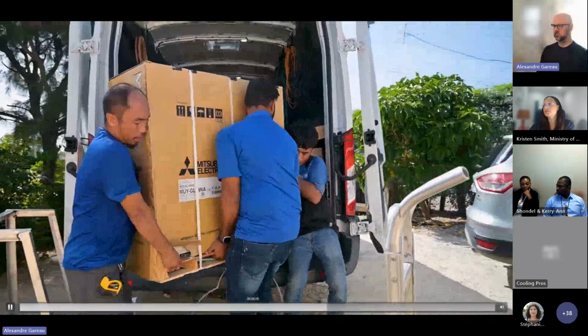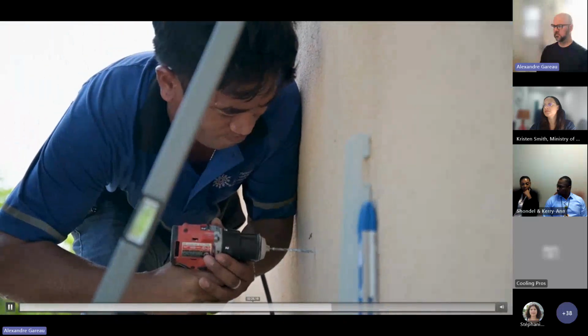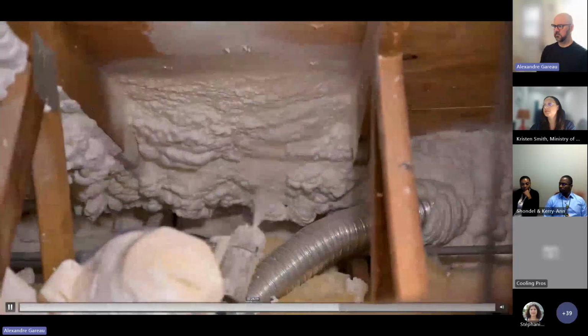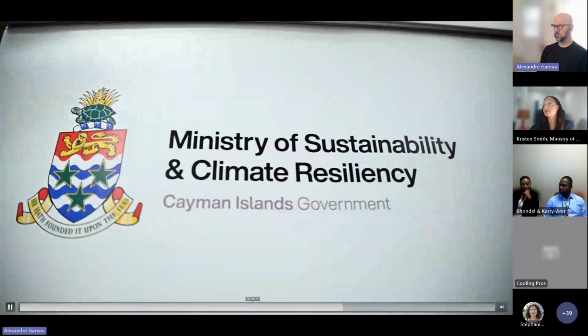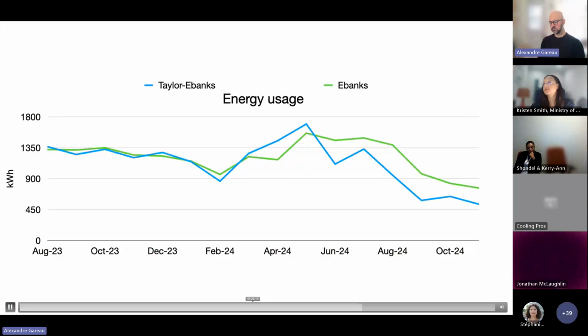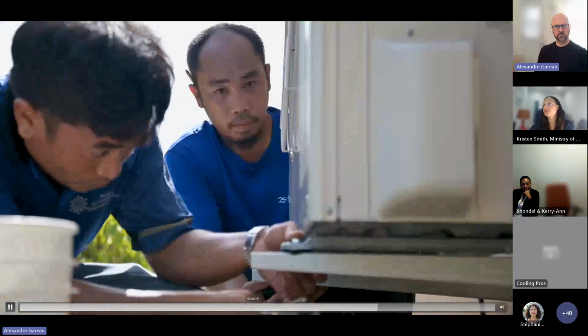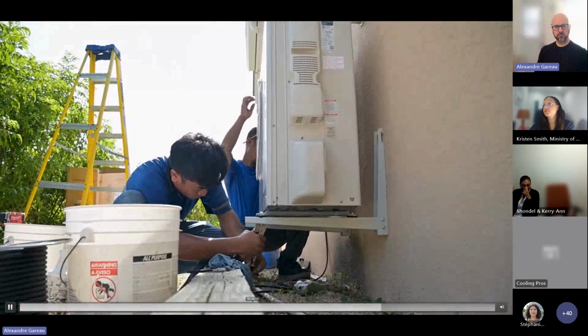The reaction was swift. Through the program, the homes were retrofit with solar panels, energy-efficient AC units, and foam insulation. After an open procurement process, the ministry selected Parsons AC, EcoHouse, and ProSolar to serve as suppliers and carry out the retrofits. Since they were installed, Ms. Joy and Ms. Veronica have seen significant energy savings, as have all the homeowners. Oh, I'm ecstatic. I'm really, really over the hill. They're doing a wonderful thing for the community.